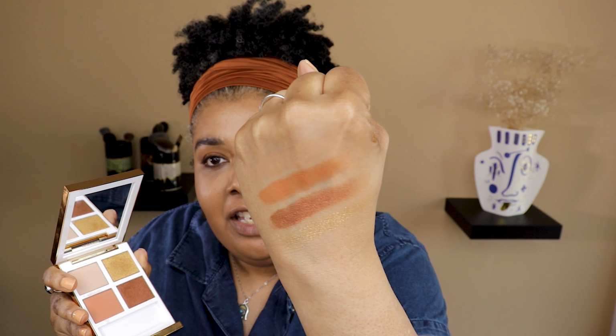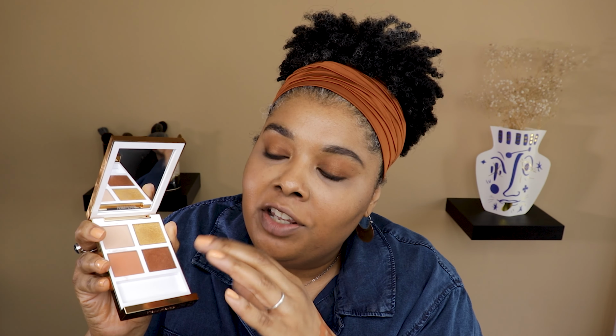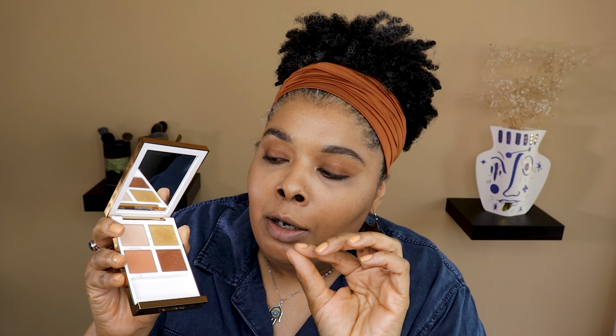Okay, so this was fun. They all blended out easily. There's nice pigmentation there. I'm going to say this: the two oranges wear pretty close to each other. So that's the only thing I'd change here. The swatches wear pretty close to each other. Maybe pick a color that's a little bit more different. Maybe a peach. A peach color would have been nicer here.